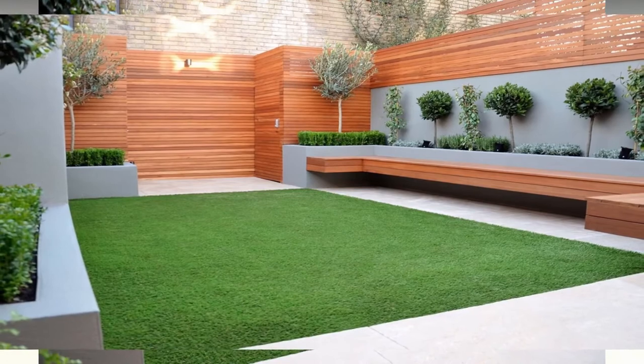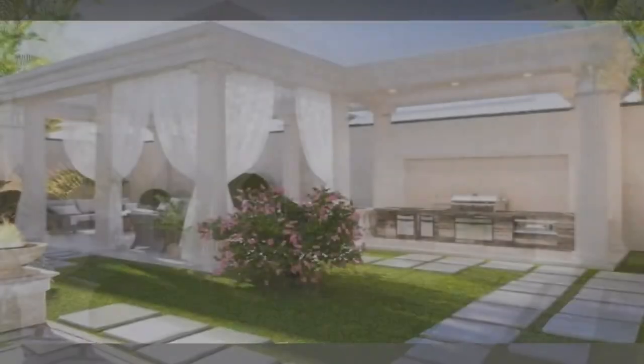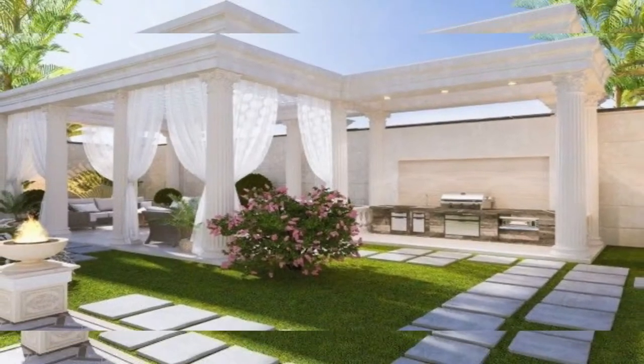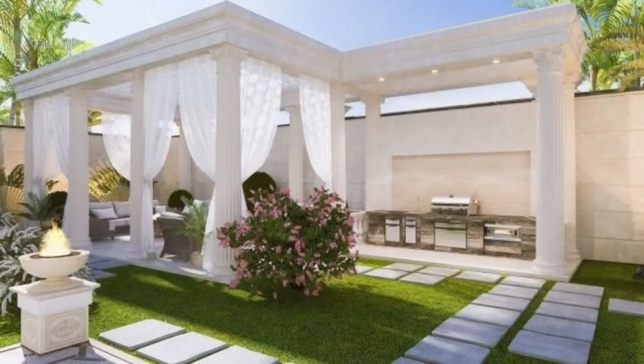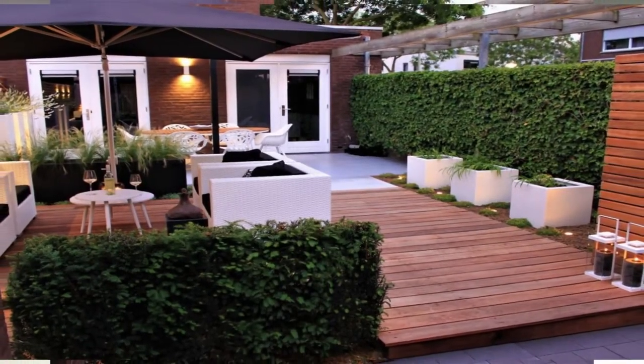13. Create a canopy of string lights. You can easily create a whimsical aura above your patio by simply hanging string lights above. Go as sparse or as dense as you want, depending on how much light you want or need.